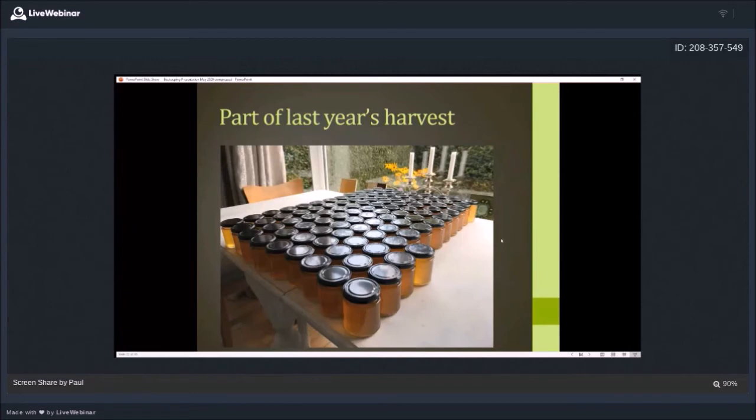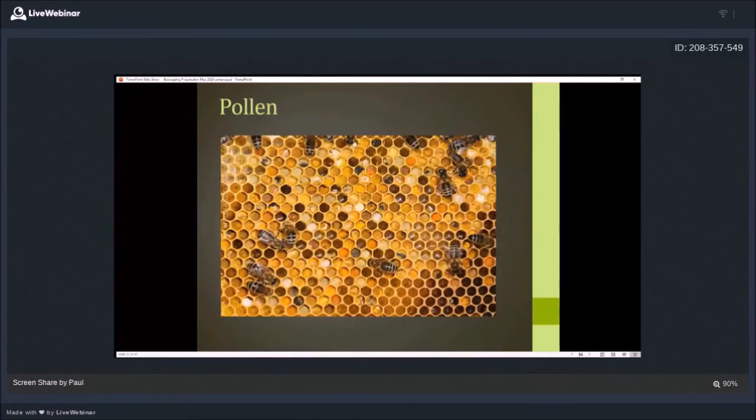Some of the other things which bees produce, they collect pollen, which I mentioned is a foodstuff. Now, some people do harvest this. I personally don't, but I think it's quite fascinating to look inside a hive and see all the different colors of the pollen that the bees have collected. And each of those types of pollen will relate to a different plant. And here's a little guide of the different colors of the types of pollen.